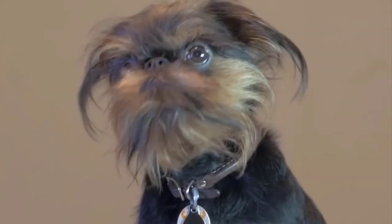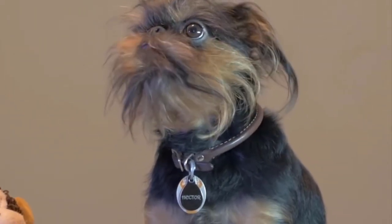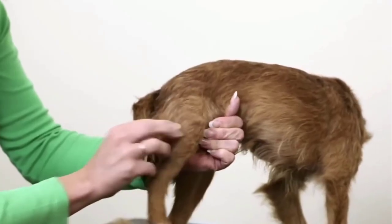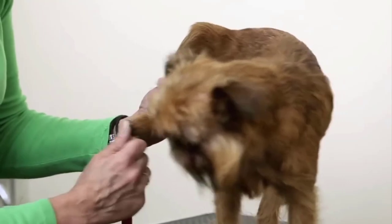Brussels Griffon is a companion and loving breed. They can have a rough or a smooth coat. Grooming is needed if they shed, but mostly this breed does not shed much.